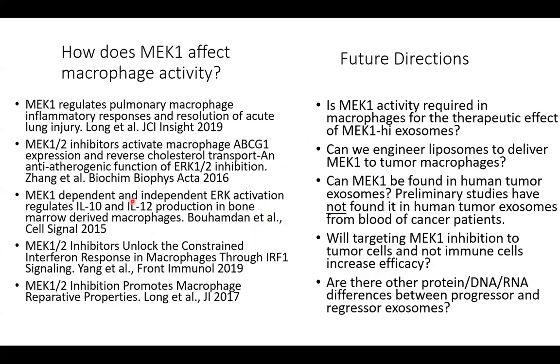But if you look in the literature, MEK1 has activity in macrophages. And if you inhibit MEK1, for example, you can promote an M2-like property, which this paper at least agrees with our idea that MEK1 would promote more of an M1-like activity. And so if you inhibit it, you promote these wound healing properties of macrophages. And we'd obviously like to engineer liposomes to deliver MEK1. We want to look at human tumors.